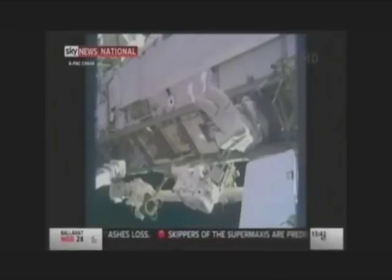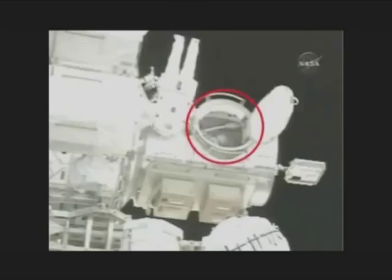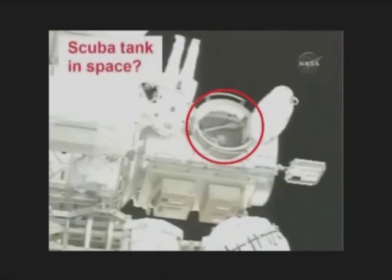Obviously, there would be some equipment that they could only fix from the outside, but a lot of these spacewalks, it seems like equipment they easily could have configured to be accessible from the inside of the International Space Station. It seems more like an excuse to get out and show their other space trick, which is the faking of spacewalks in a swimming pool. In this vid, you catch a glimpse of someone wearing a scuba tank. Scuba tanks in space? Snorkels and scuba tanks in space?